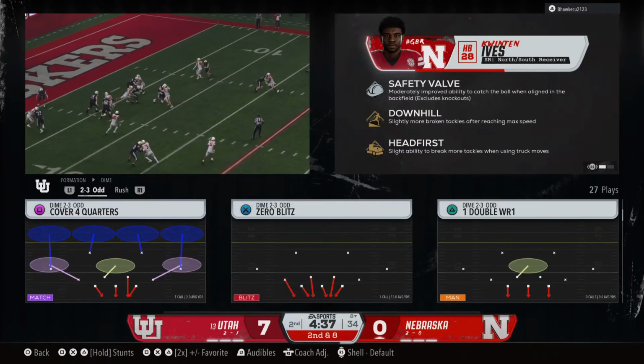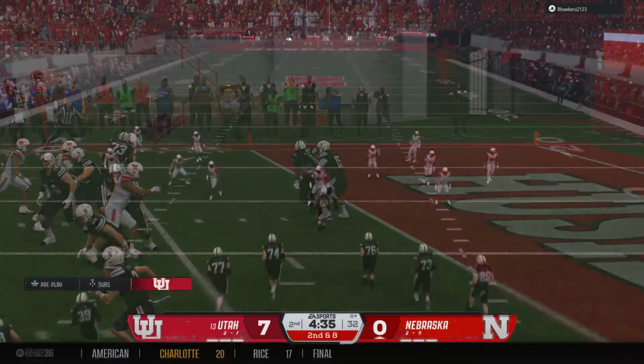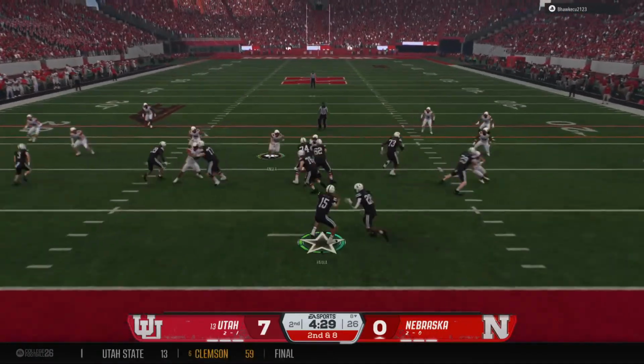And you want to run the football. That's okay. You'll take some of these. But if they start to add up down the road, obviously, you might want to think about airing it out a little bit. Picked up 2 yards on that last one. They need 8 on second down.